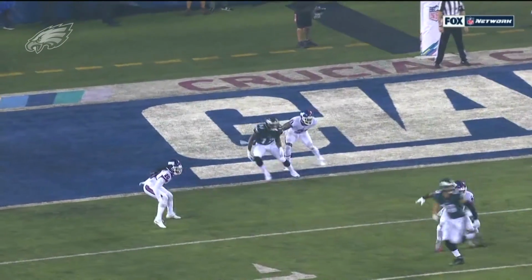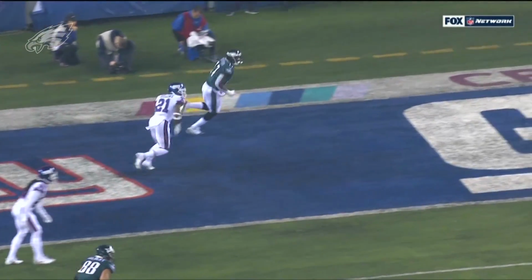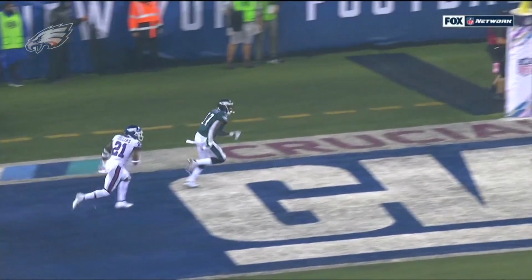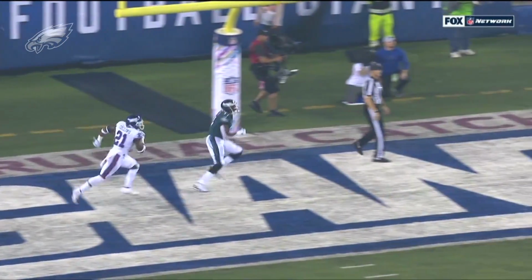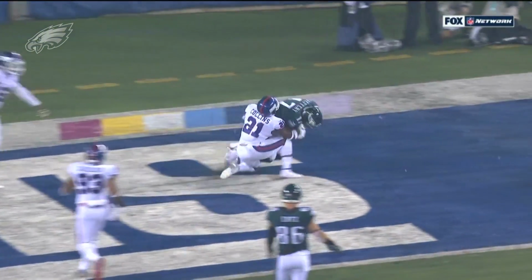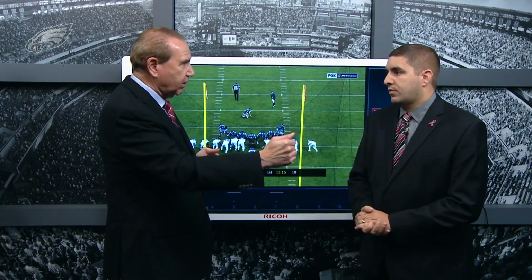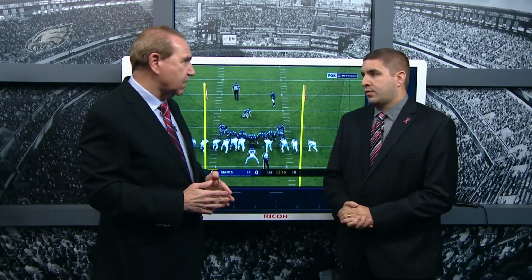So Jeffery's actually double-teamed because of the coverage concept, but then he just works with Carson. He sees him rolling out to his right, and he moves with him. And that's a really good job because, hey, he was technically out of that play based on the coverage, but he worked with Carson, saw him move. Really nice job by both players.